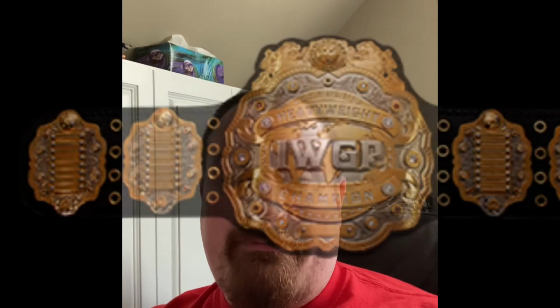But this one really takes the cake when it comes to ECW's World Heavyweight Championship. The globe, the gold, the pylons, the logo and the side plates on it. It was just perfect for the time, and why they changed it, I don't really know. It definitely looked good on Terry Funk when Terry Funk won it in the first ever ECW pay per view back in 1997, and this one's going to be my number six.